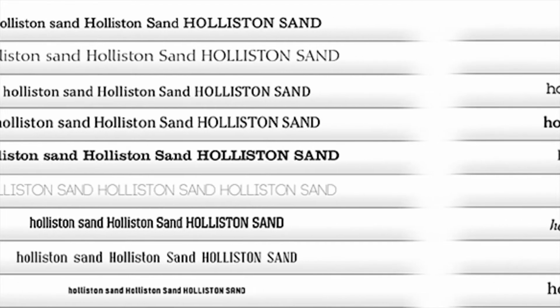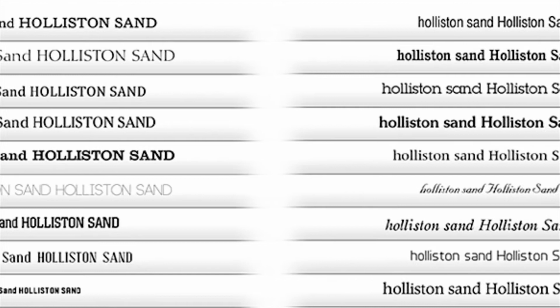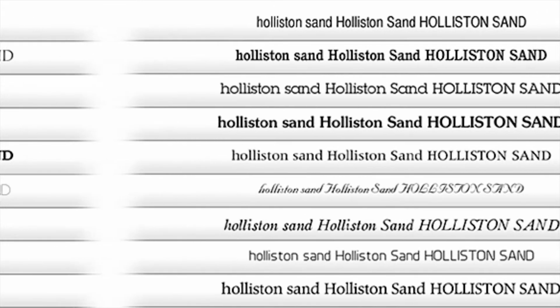We think it has so much personality on its own. We take a lot of care and precision into choosing the right typeface that's going to explain who Holliston is. And then of course we move to digital designs. So we take those hand sketches, we take that type study, and then we start to combine them together digitally.